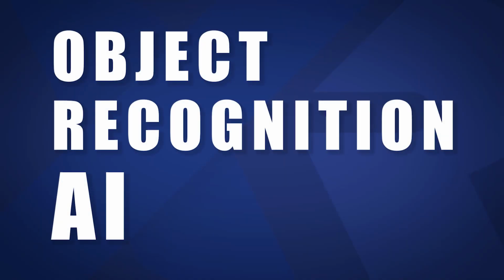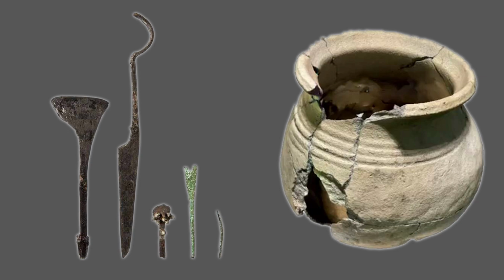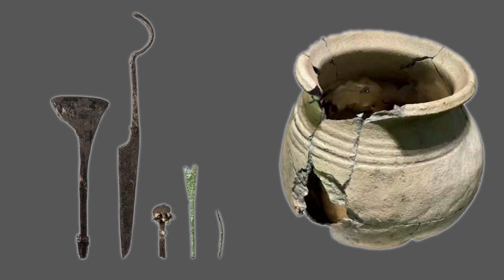Yeah. Let's commence with the object recognition artificial intelligence. Mr. Mahytka, what do we see on this slide? On the right side, you see a typical cooking vessel from the 13th century, found in the medieval city Corvey. And on the left side, there are some pretty special objects. They are surgery instruments from the surgeon of the Weser. From left to right, I can explain it a little bit. It's a scraping iron to loosen the skin from bone, for example.